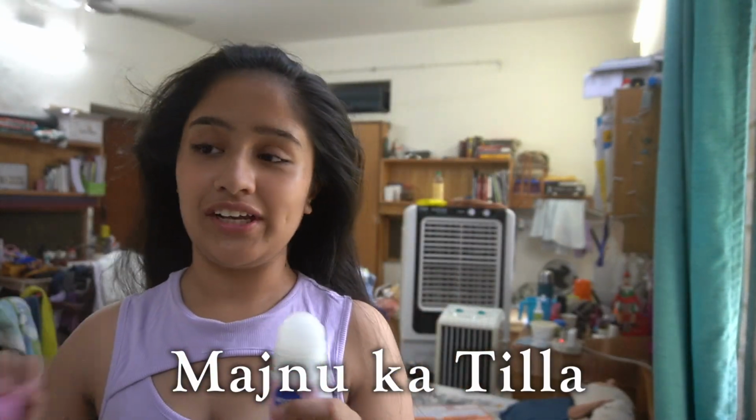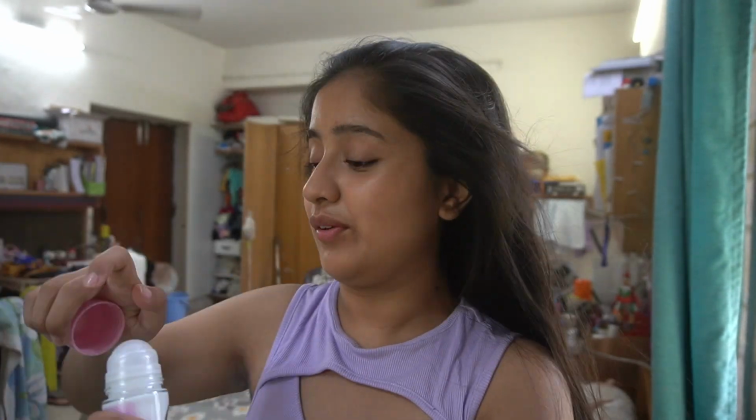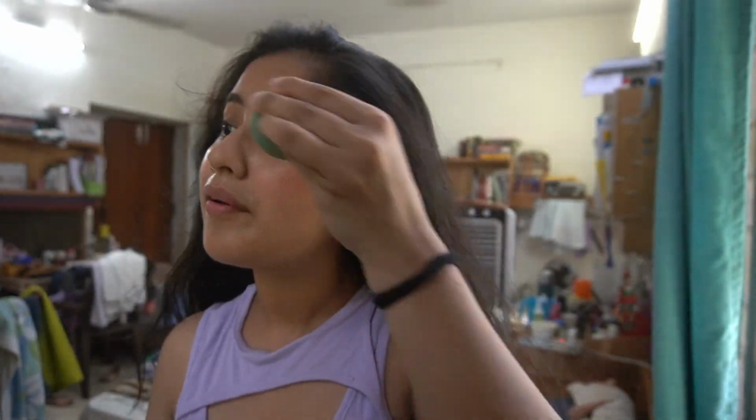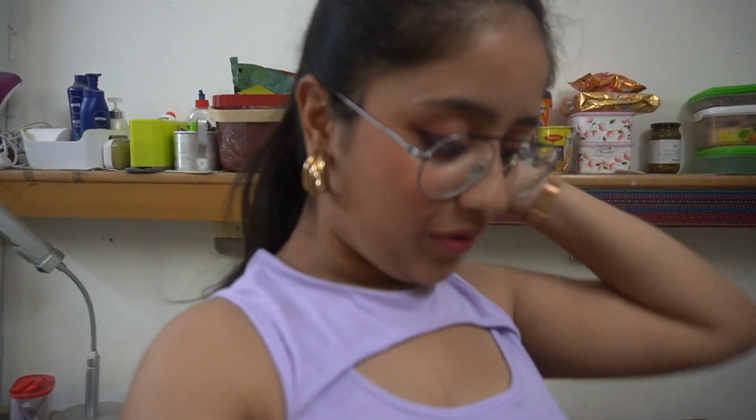I'm done with my editing and now I'm getting ready basically because I have to go out with my friend. So we're going to Majnu ka Tilla today, that place. You know, I've been wanting to go to this place since a really long time, and finally we'll be going to this place. Everybody, so I'm ready and I've taken my bag and now I'll be quickly leaving.